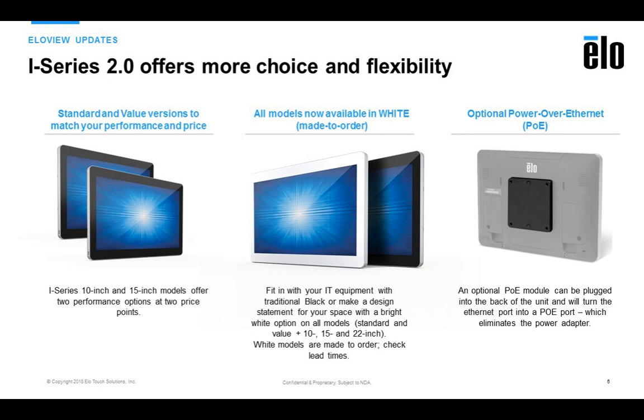Second point, all the iSeries models now are available in white as well as black. The white options are made to order. The black would be our standard stocked option. So now you have a choice to fit in with all the IT equipment or to fit in with the new style in retail spaces where we see white more and more commonly. One more new thing on the iSeries is the optional Power over Ethernet.